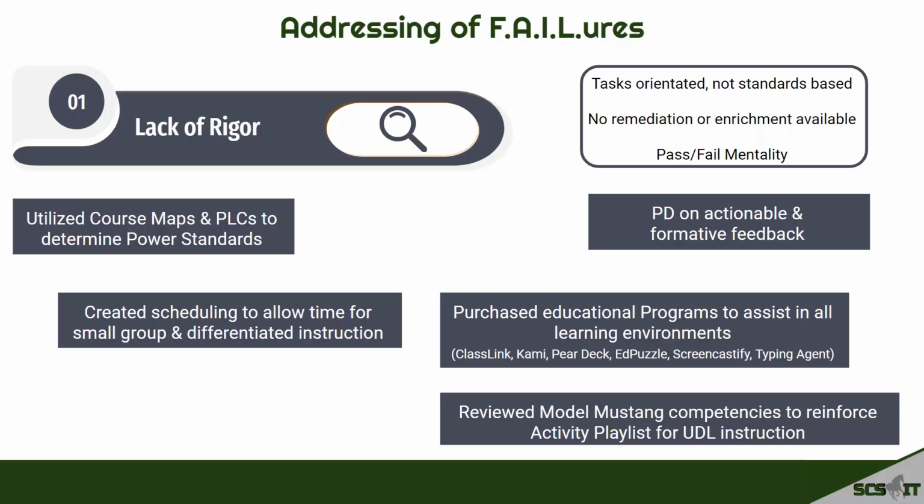We have our profile of a graduate, which is actually a profile of our students, and that's our pre-K through 12 students, called the Model Mustang. So we looked at our Model Mustang competencies to reinforce activity playlists for our secondary students, to allow them to differentiate on how they're going to show mastery, which would allow that UDL instruction, which we've been focusing a lot on the last couple of years in our secondary level.